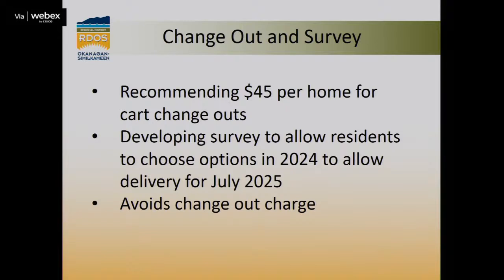So we're trying to do as much as we can this year through consultation to get the right size carts for the communities and for the properties, and let them know what those cost differences might be so they understand, well, if I want a larger garbage cart and I'm willing to pay that amount, I can save on this changeout cost.